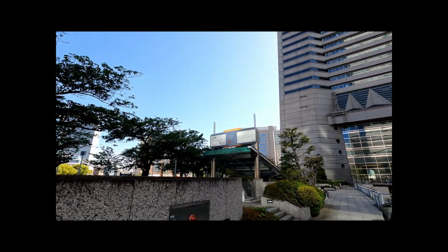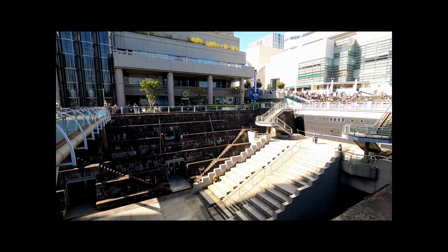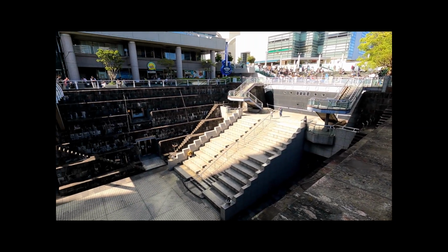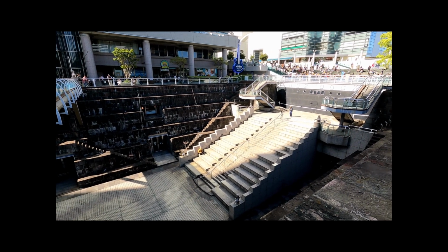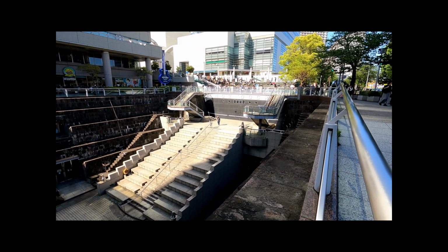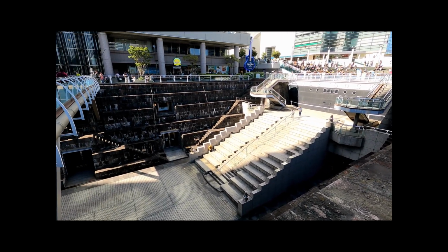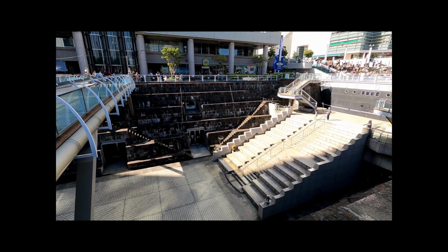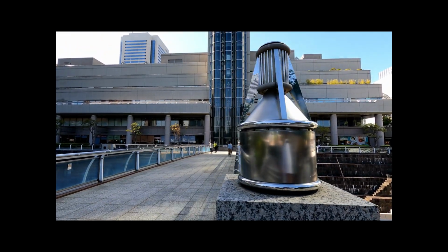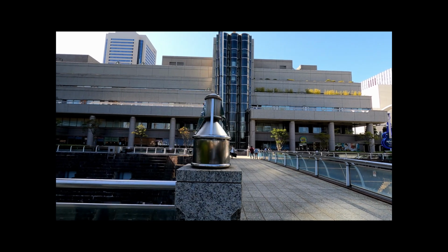This is the dockside garden. And then again, I don't even know what to make of what this is down here. The sign says be careful when it's wet because it's slippery. But I can't even imagine that they could have performances here. I don't know, I'm confused. Let's see if there's anything that says something about it.